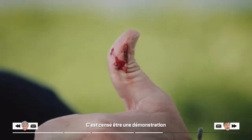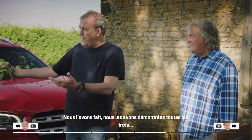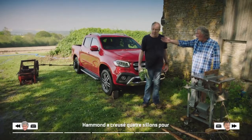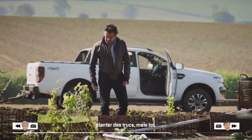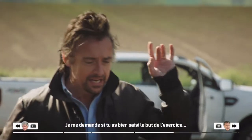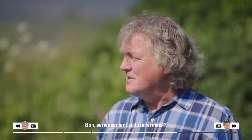This is supposed to be a demonstration of the utility of pickup trucks. We've done it. We've proved all three of them. Yeah, no, I have. I've sawn 3 pieces of wood for a fence. Hammond's ploughed 4 furrows for growing things in. You have only subtracted from this community. I think you've slightly missed the point. Why do you always have to overdo everything? I mean... You can shut up.